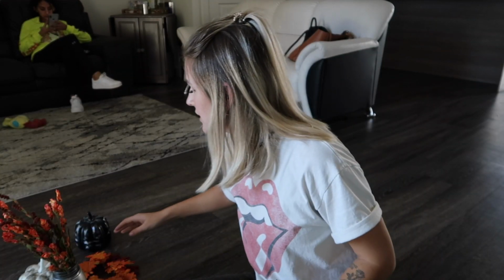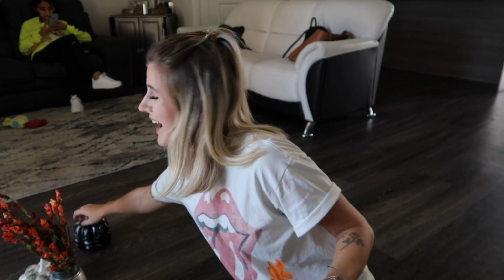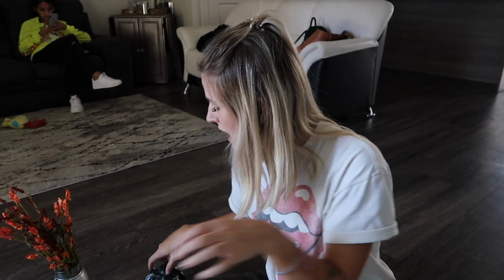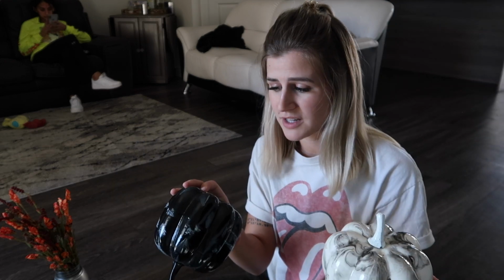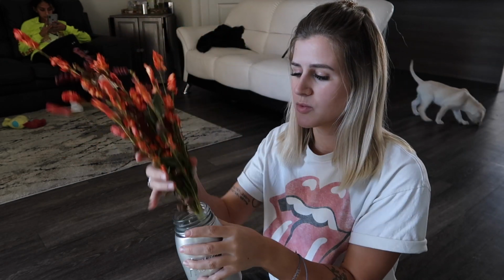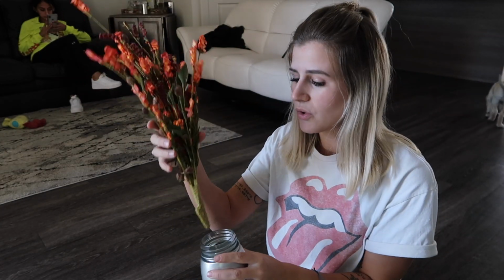Okay, so back to home decor. I only have a few fall-ish pieces to decorate since I've been living in apartments for the last few years. So I have this leaf thing that you put a candle in the middle of. So cute, love it, festive. And then I just have these really cool marble pumpkins, or just plastic pumpkins, that I got from Target a few years ago from the dollar section. And then I've always had this little mason jar vase, and then I just switch out the little foliage every season. So yeah, that's all.